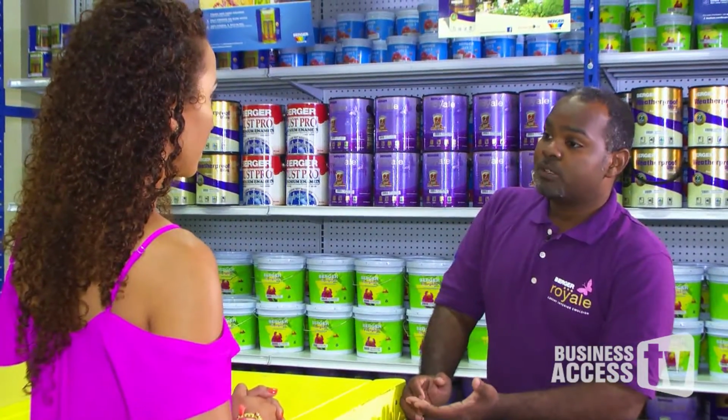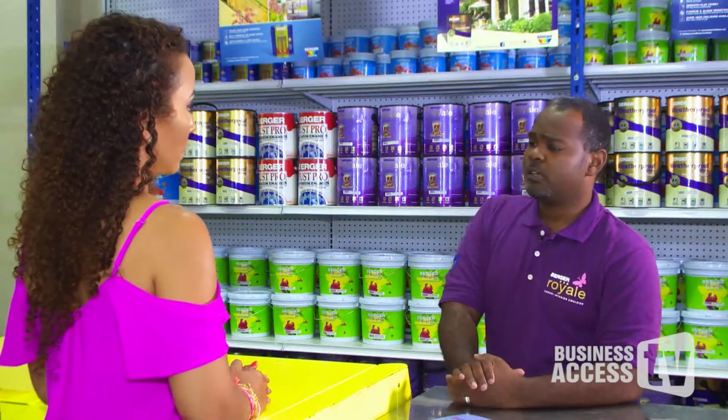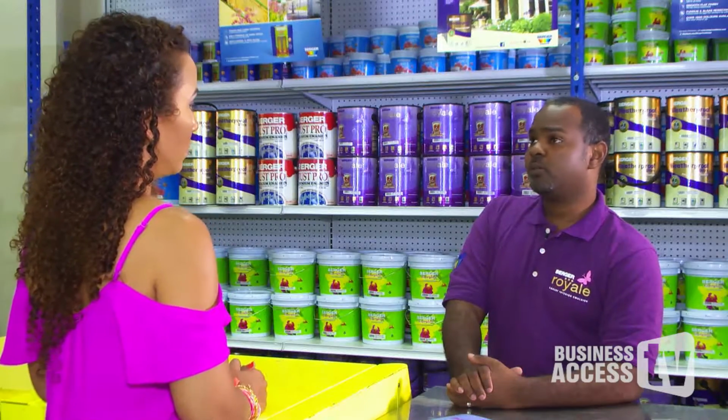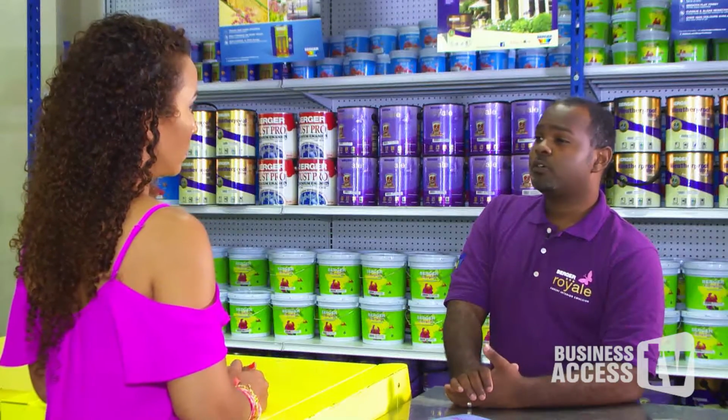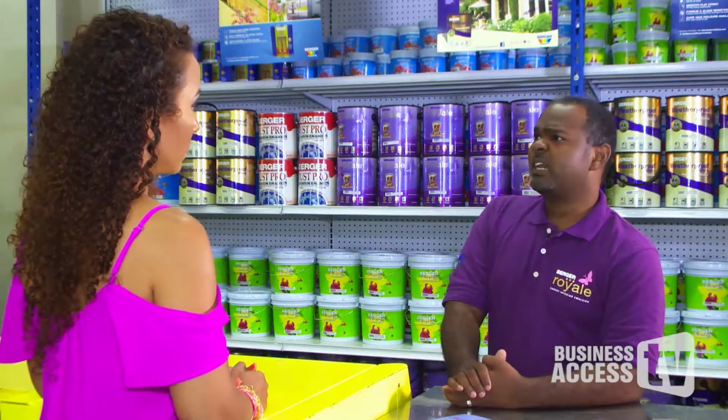It's definitely value for money, and Berger paints is developed here, so it's made for the Jamaican environment. Price-wise, I'm painting a small room. What's the price like? Well, it really depends on the type of paint that you want. For inside, people will go for your Royal or your Everglow, and if it's just a gallon that you need, that can carry between like 2,000 to 3,000.